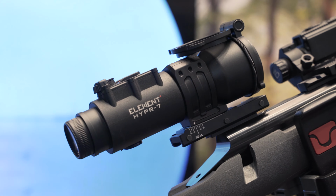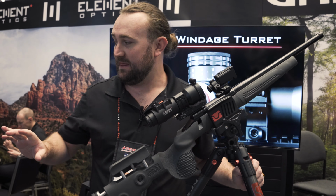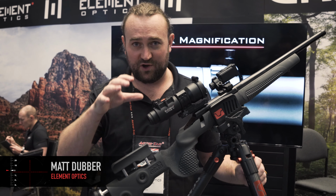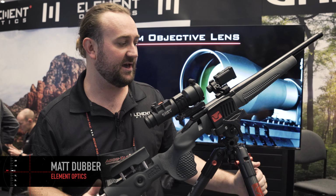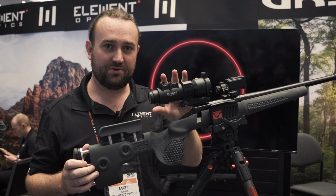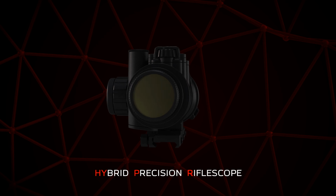This right here, ladies and gentlemen, is the Element Optics HYPR-7. Now, I'm sure you've seen plenty of information online about the Theos, but this is the first time we're really talking about the HYPR-7, so I'm going to go into a little bit more detail here. In a nutshell, this is an optical scope with a digital reticle, and what that allows you to do is get all the benefits of both systems with a truly digital rifle scope.